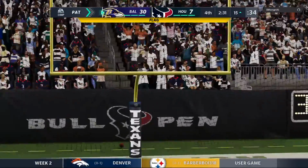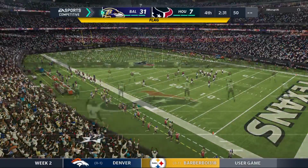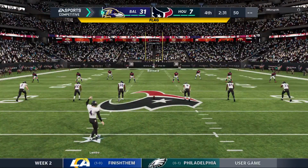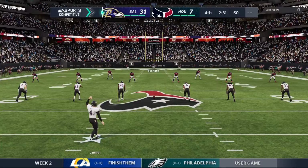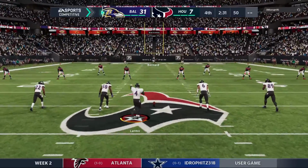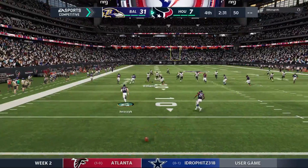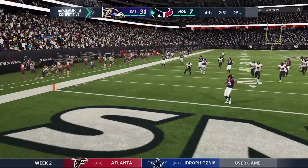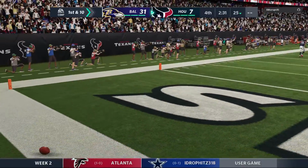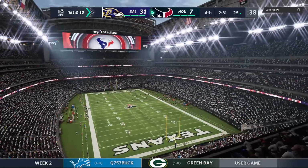Now, the PAT would extend their lead, but there is a flag on the play. They're down here in the 4th, and that personal foul penalty is not going to help. No, in these types of situations, players will tell you that's extra intensity. From where we sit, it's actually frustration, not a good play. And they will not get a chance to return this one. It's through the back of the end zone for a touchback. 5-yard line.